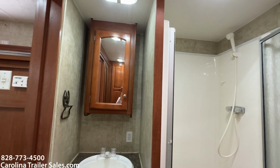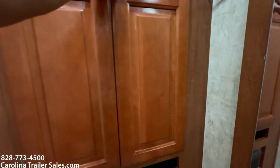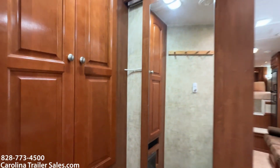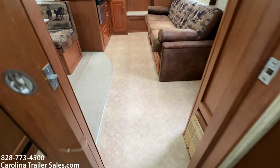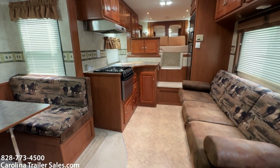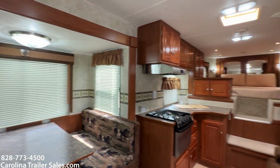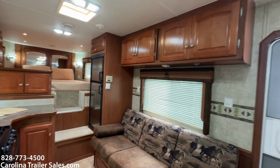Sink and vanity. Walk-through door. Spinning around, you've got a cabinet here in the bathroom. Hanging cabinet. Lots of storage. They put a mirror on the sliding door. So a lot of great things about this trailer. Looking for a 15-foot short wall, have a lot of extra people to sleep, need extra room. If you're going to be camping a lot and you want the extra room as you're camping, this is your trailer.